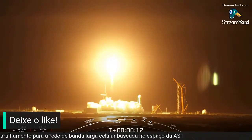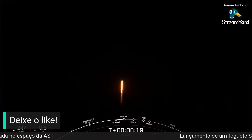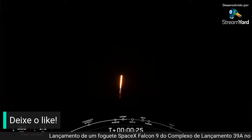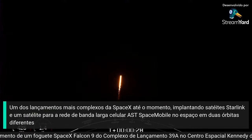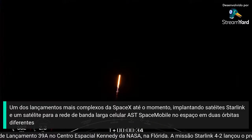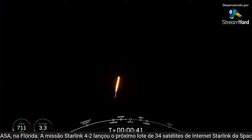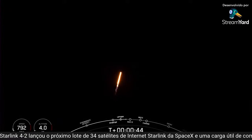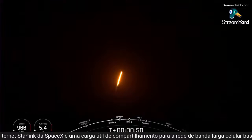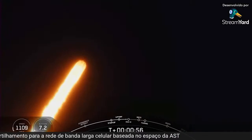Vehicle is pitching downrange. Stage 1 propulsion is nominal. What you are seeing on your screen is Falcon 9 accelerating AST SpaceMobile's Blue Walker 3 and our Starlink satellites into space. This is a record 14th flight for this first stage booster.